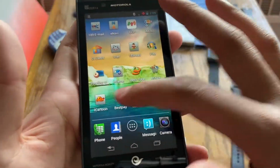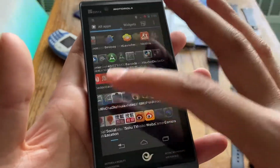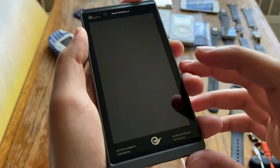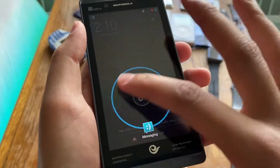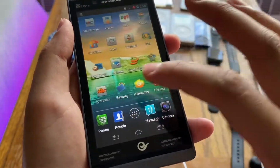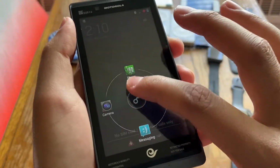I couldn't find much information on it online, but either way, this is your standard ICS interface, as you can see there, apart from the bloat apps. And this is the lock screen, which has this nice wheel-like thing that you can customize. So camera, phone, unlock, or messaging. Let me do that again. Camera, phone, unlock, or messaging.